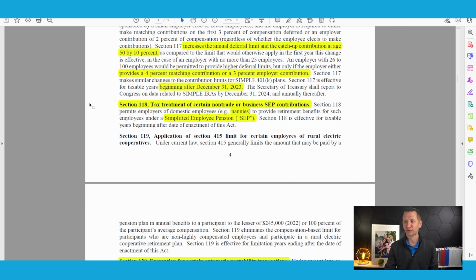Basically, you can open up a SEP for your housekeeper. So it says it right there. That's the example, nannies. So you can use it for domestic employees and open up a SEP IRA. A SEP IRA is only employer funded. So if you wanted to give a benefit to your nanny, open up a SEP IRA and you can make that contribution. They can't also contribute to the plan.